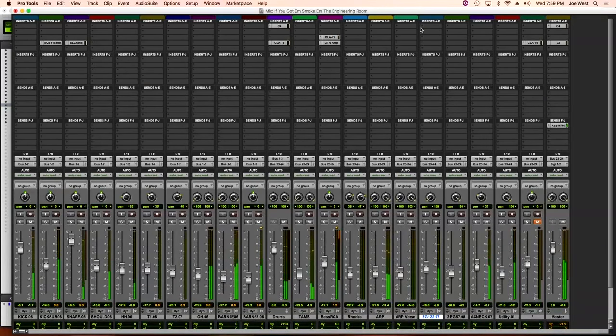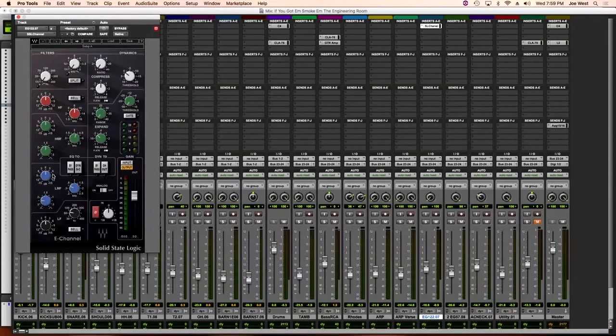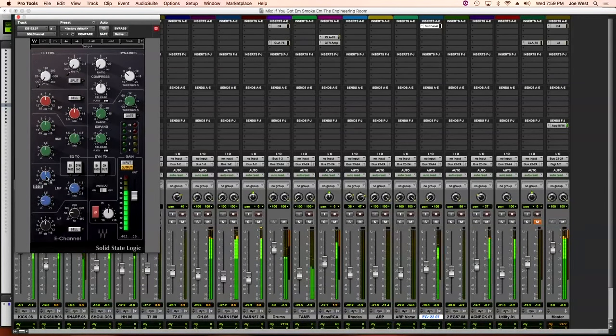let me get an EQ on that. I might EQ it, who knows? Let's take a look at it. I'm gonna pull up the SSL channel here and see what it wants to be. So something like that maybe where the mid-range would start to speak.